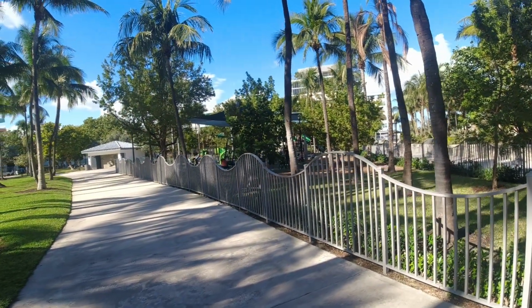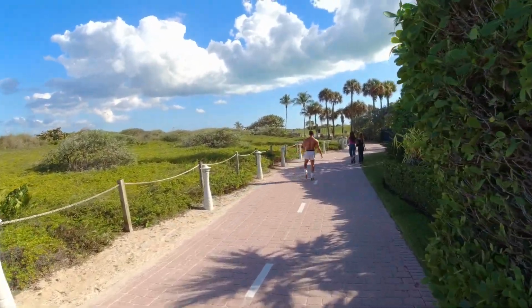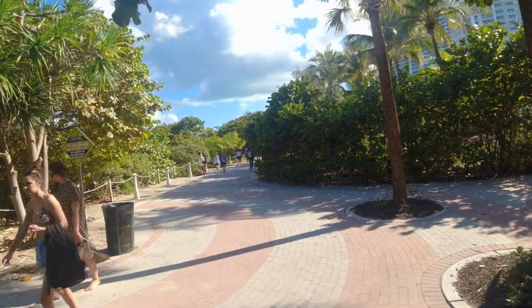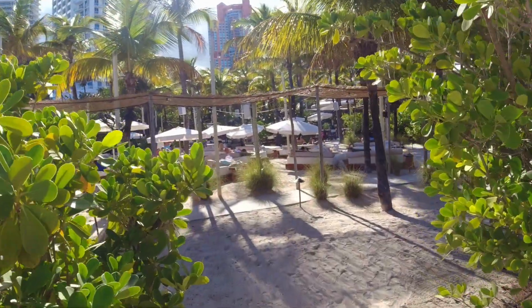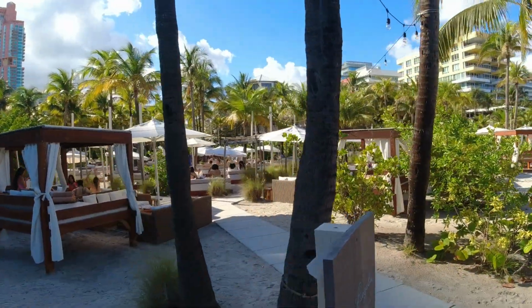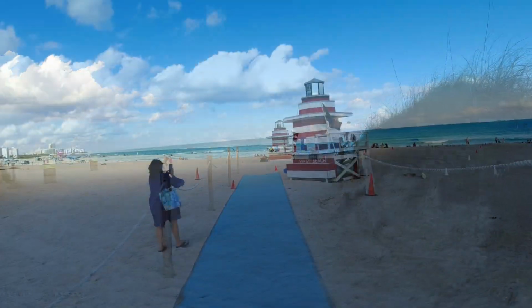Now, right here at 2nd or 3rd Street, they actually got a park for kids. You can see how beautiful this is. You can see how beautiful the bike path is through here. We're walking all the way to the end. Check out this place. It's called Mickey's Beach or Mickey Beach. Yeah, it's a club. You can actually go in here and pay to rent one of these bungalows or sit and eat. I like his lifeguard station.